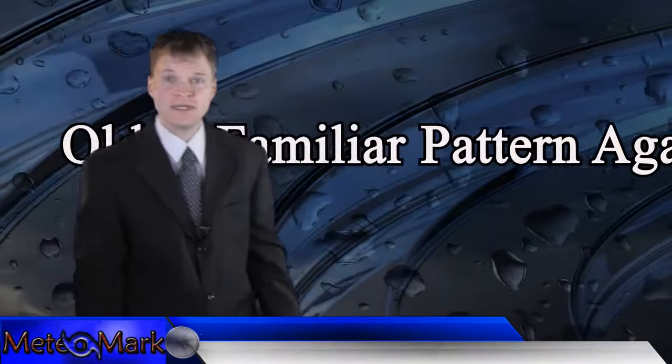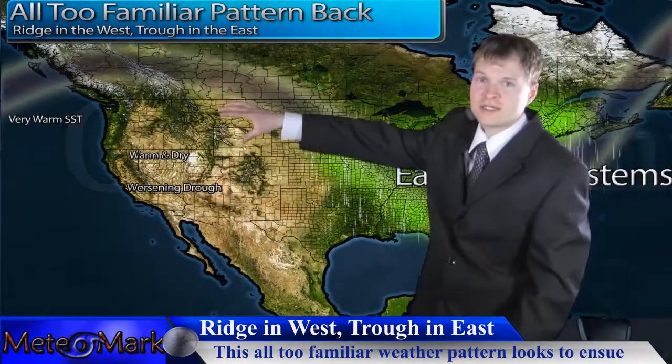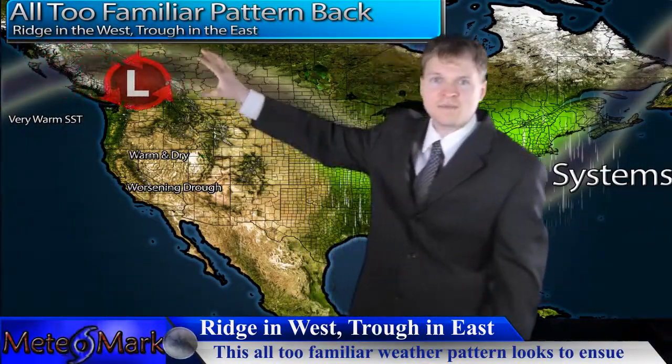Let's take a look at that pattern. As I said, the ridge developing out west here, riding those lows high up the coast here, keeping most of the precipitation out of the area.